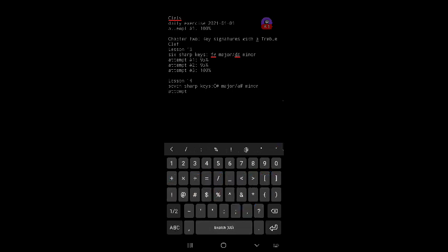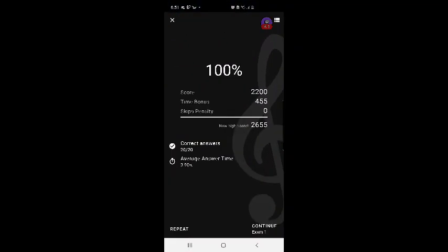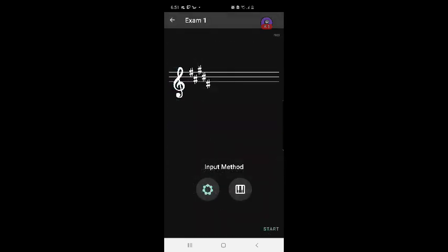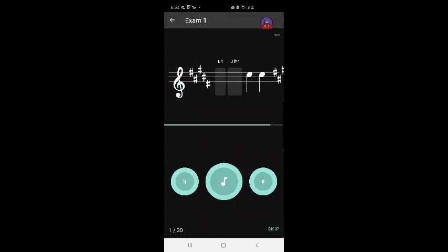Attempt number 1. 100%. Okay, and then we have exam one, all sharp key signature mixed. Okay, try this. I think that if I don't pass it, I'm just going to complete it and then be done, because I got other things to do. Do the wheel, hit start.